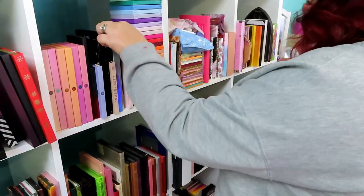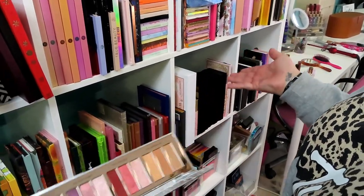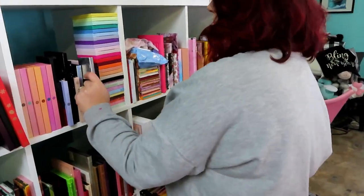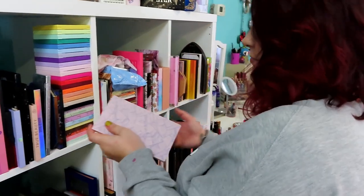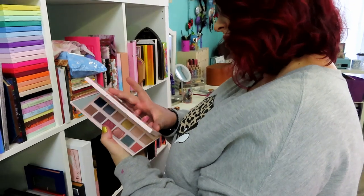Okay. Next up, this is Charlotte Tilbury. The mattes in here are fine. The shimmers are fine. It's just fine. It is not worth $75 though. No sirree, Bob. Not in the least little bit. Not in my opinion.